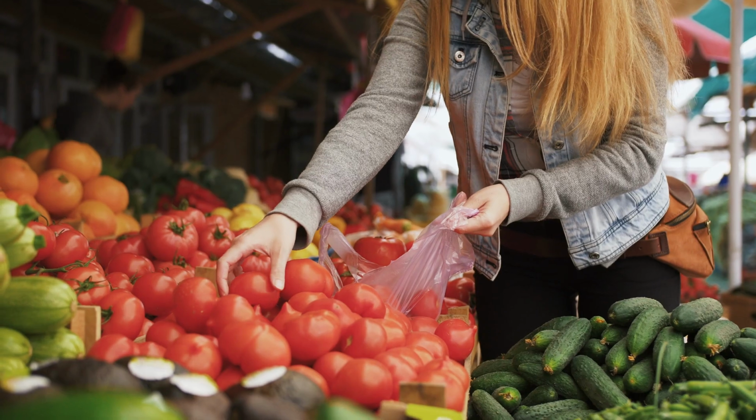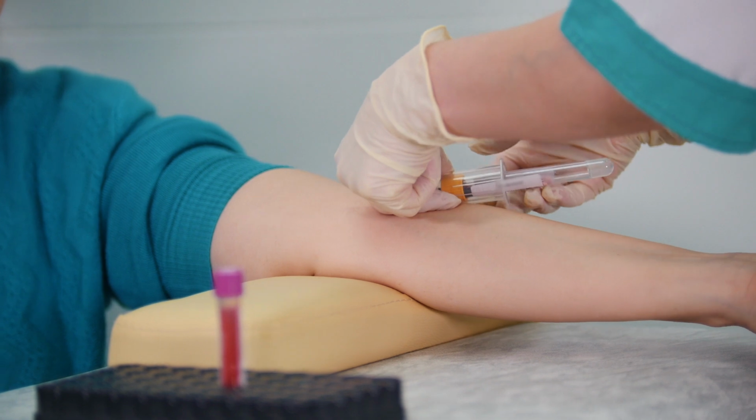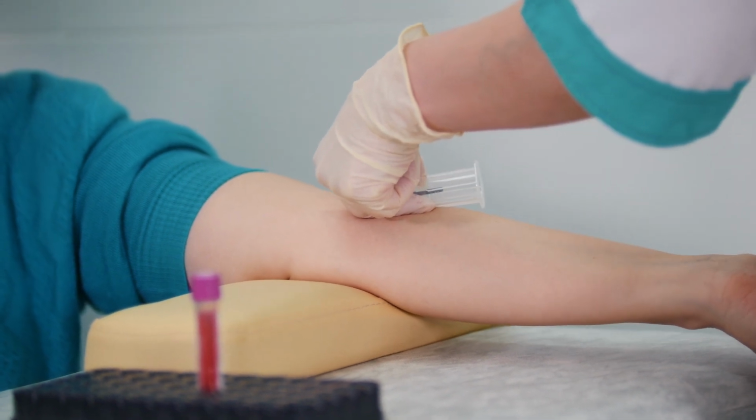You may be wondering what weight loss surgery will mean for your long-term relationship with food. You will have to pay special attention to the foods you choose, the way you eat, and undergo regular testing to check your nutritional status.